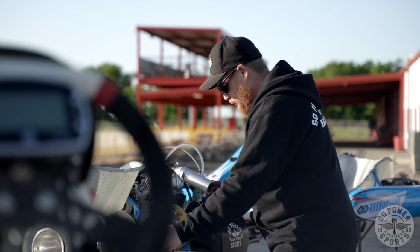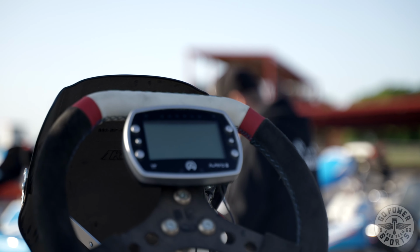Trust in the cart, you have to trust it. Because if you don't trust it, you're gonna let off, you're gonna use the brake, you can't. You gotta set that thing up and trust it. The Tillotson cart does it.